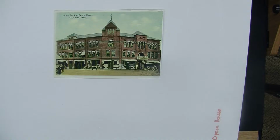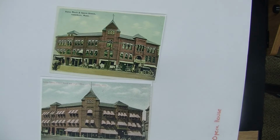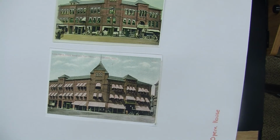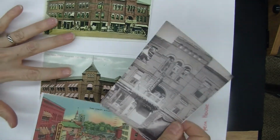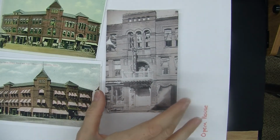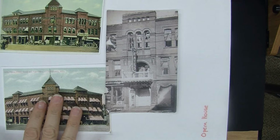Let me backtrack a little. The theater went into two different phases. There was a fire in 1912, a big fire. Here's what the theater looked like prior to the fire. It was a 3-story building. And after the fire, it was reconstructed, and there was a 4th floor added to the building. This was a picture of it after the fire.